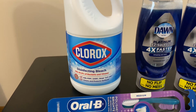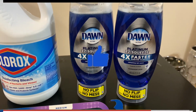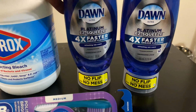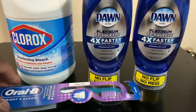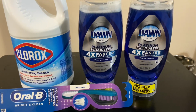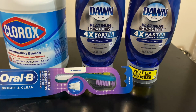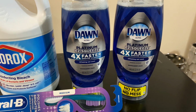All right. So then the next thing I got was these Dawn Easy Squeeze 4 times faster, which is the no flip, no mess. And they look like they will be okay. I haven't tried them out yet. I do have a lot in my stockpile, but I haven't tried them out yet. So these are, let's see, the Dawns are $2.85.